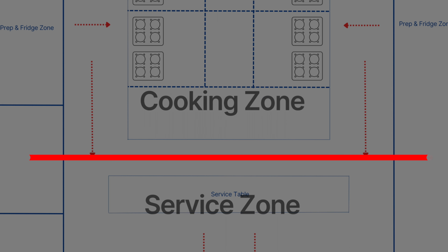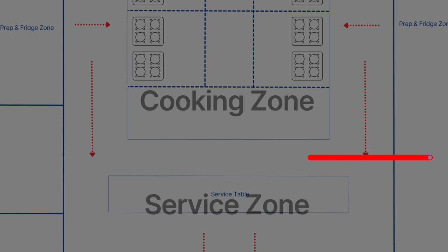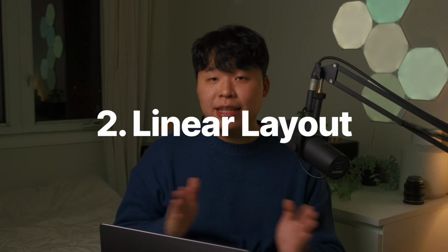service zone. So the cooking zone and service zone are not combined, they're separate. Everything that comes from the cooking zone has to pass the service zone. That's how this whole layout works. This way, cooks can focus more on cooking, and chefs can focus more on checking the quality and plating the dish. The second layout is the linear layout.